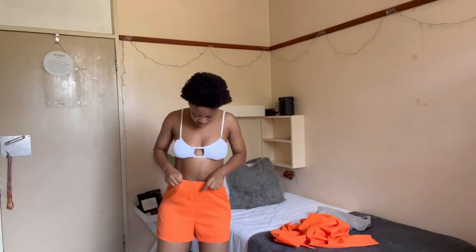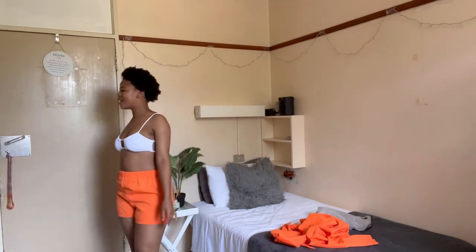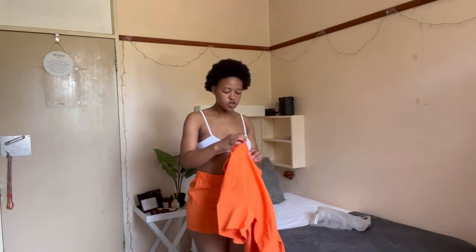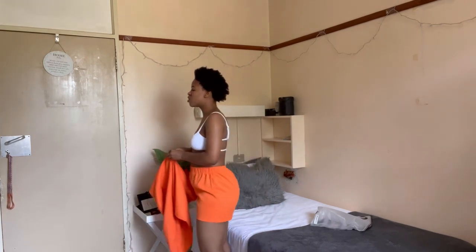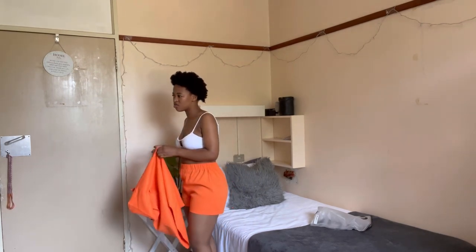Okay, they fit, but these are too short. If you've got rubbing thighs like myself, this is not for you. I don't know how I'm going to manage with these, but I will wear my shorts, guys. I don't know what I'm going to do to prevent the rubbing thighs, but it gets really uncomfortable. That's why I never wear anything as short as this.